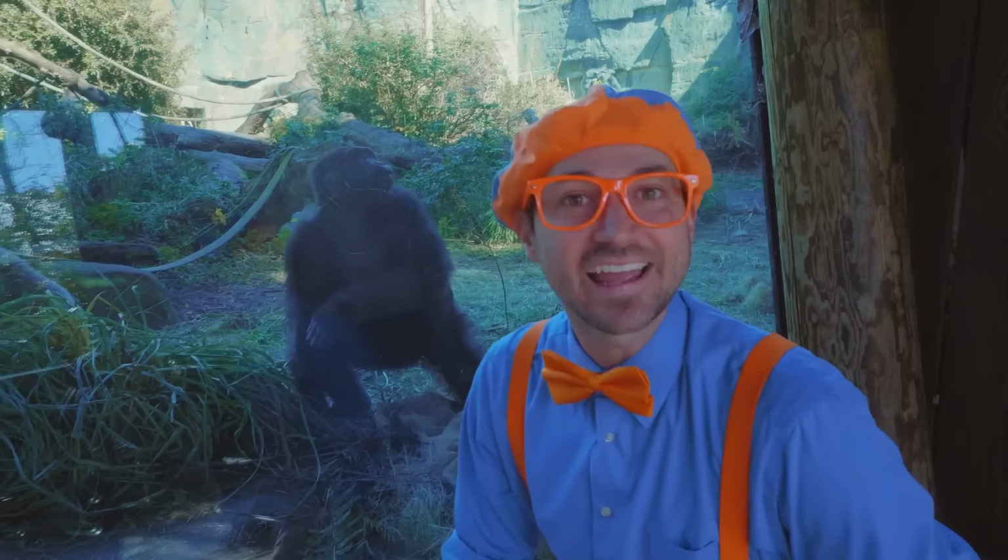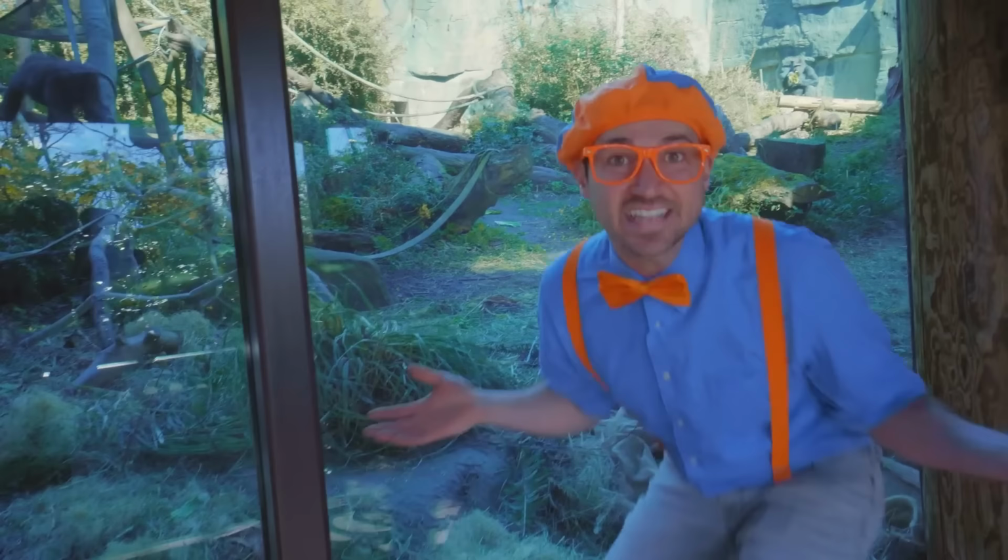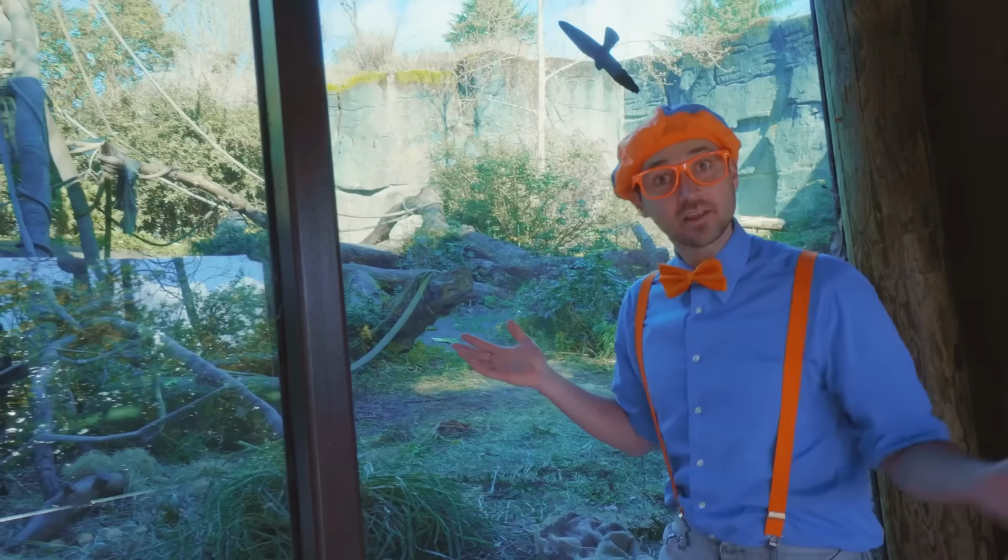Gorilla habitat. Whoa, look at her. She is so cute. Whoa. Yeah, they're throwing some enrichment out. So then the gorillas have some snacks. I love snacks. All these gorillas here, the group is actually called a troop.